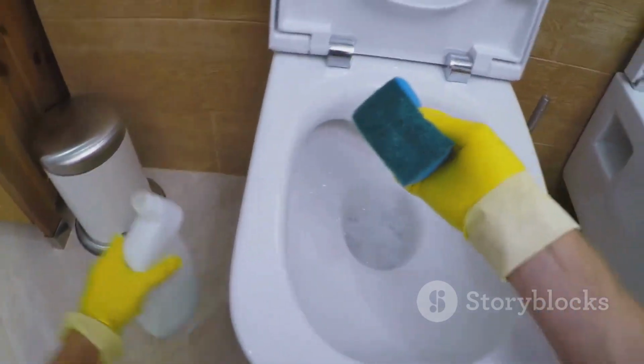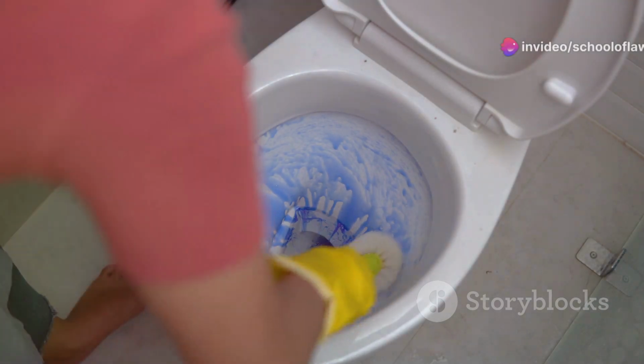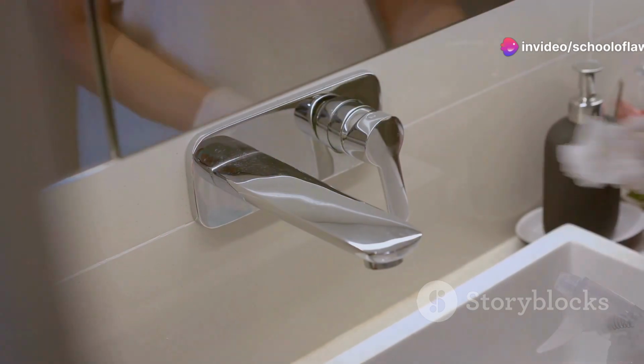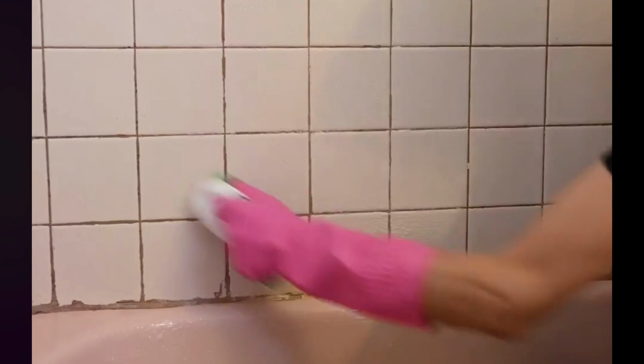Regularly cleaning your toilet bowl is essential for maintaining hygiene. A quick scrub with a toilet brush and cleaner once a week will suffice. Remember to address any spills or messes immediately to prevent staining. By incorporating these small habits into our routines, we create a space that consistently sparks joy.